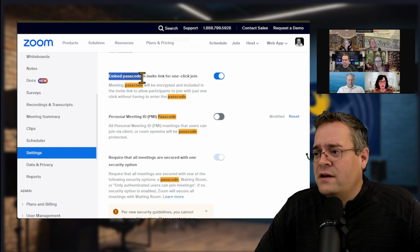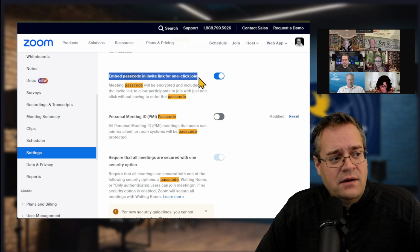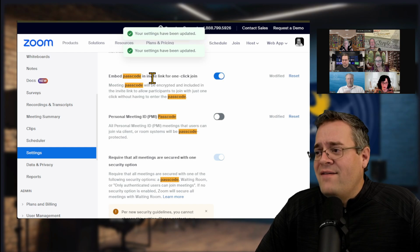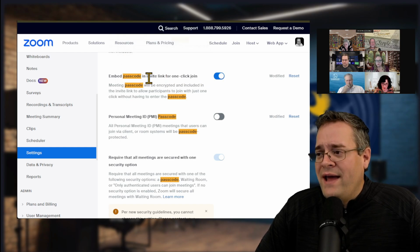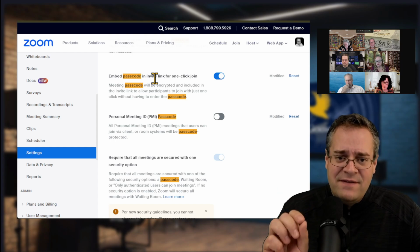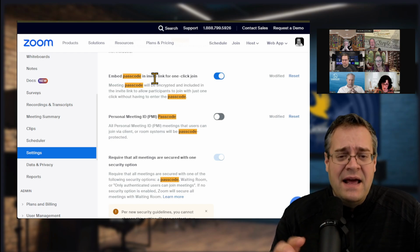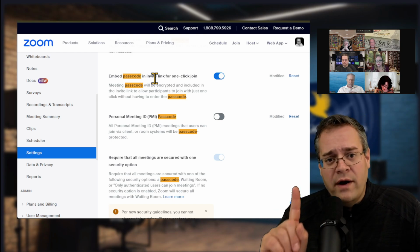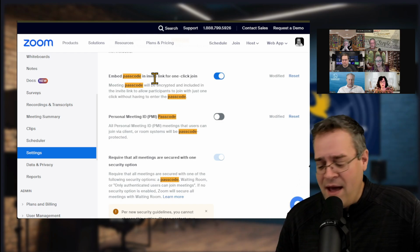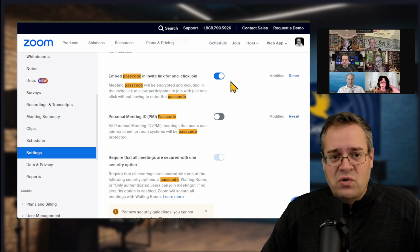Embedded passcode, embed passcode in invite link for one-click join. If you toggle this one on, you can turn it off, you can turn it on, right? If you have it on, that passcode that we had set up for that meeting will go into the link, meaning when they click that specific link, it will automatically enter the passcode for them. They won't even see it, and they'll be able to join the meeting with, like it says here, one click. That's the path of least resistance. We've tested it on phones, on Mac, on PC, on desktops and laptops. This is by far the easiest way for people to join your meetings.